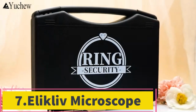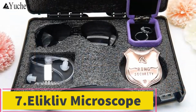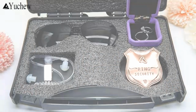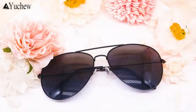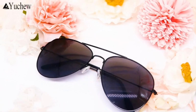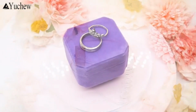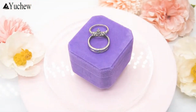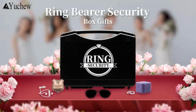Product 8. Product name: Secret Service Costume Set. The Secret Service Costume Set, specifically the 6 PCS MIB Agent Costume Accessories, is a fun and versatile cosplay kit designed for fans of spy and secret agent themes. Whether you're channeling the iconic Men in Black, MIB, look or simply aiming to portray a classic Secret Service agent, this set is perfect for all ages, including men, women, and kids.